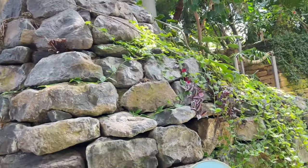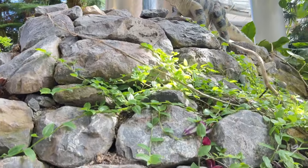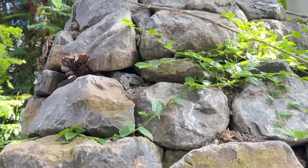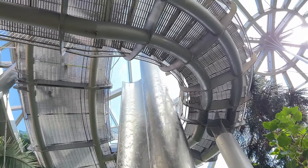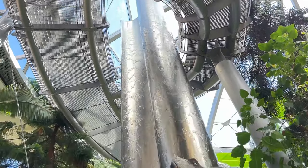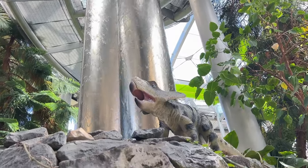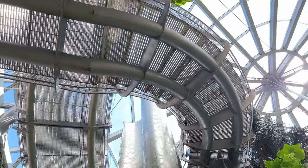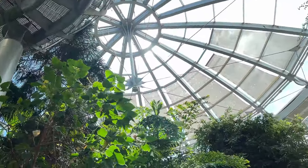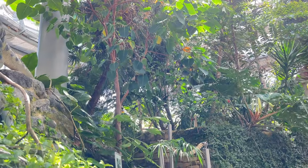So this is the Winter Gardens. It's got this enormous fountain here that goes right up to the ceiling. You've got the walkways above, and you've got dinosaurs scattered around, to try to show the tropical climate that the dinosaurs used to live in.